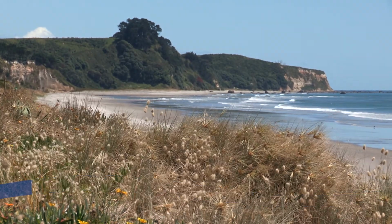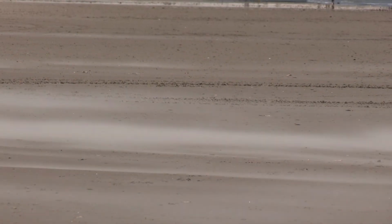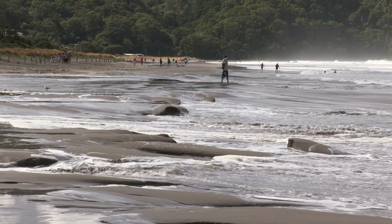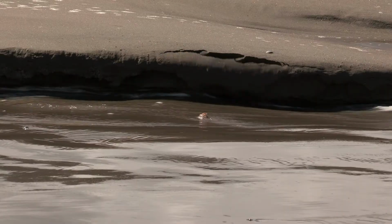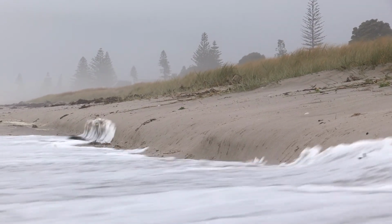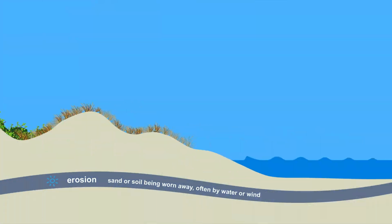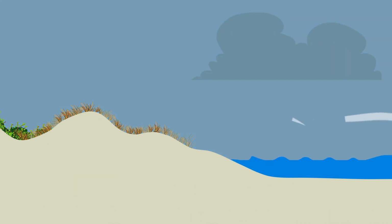Ka pai. A beach and dune naturally changes as sand is moved around by wind and waves, and even by changing tides. When sand is removed from the dune, this is called erosion. Sometimes, like in a storm, Tawhiri gets angry and blows the sea into big waves, which can wash a lot of sand away from the dune.